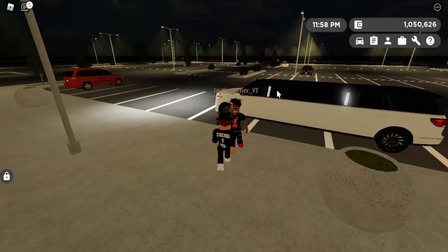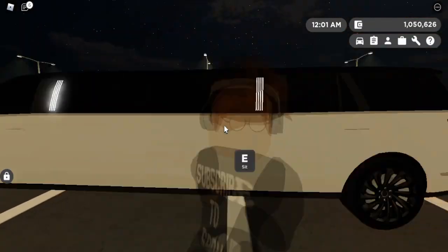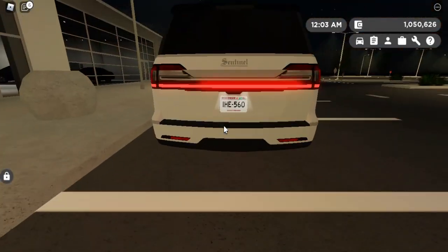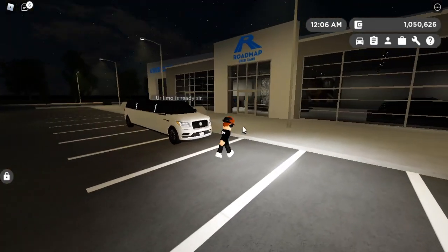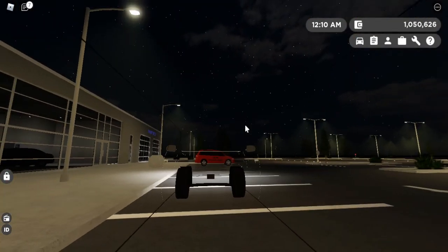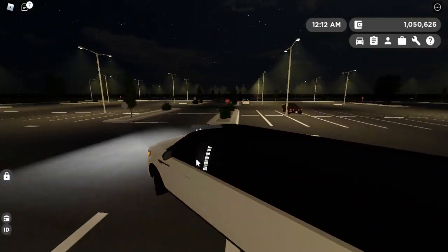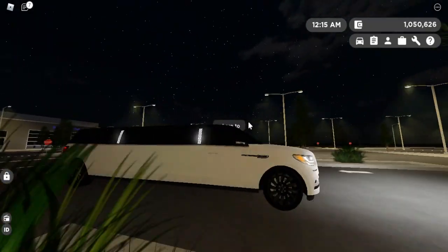So, we'll be out here. And already, we have a limo waiting for us. This is the new Lincoln Navigator limo. So beautiful. You can see so many people. Just plain and simple. The back is beautiful. Oh, overall, this is just such a beautiful car. Truly beautiful. I would love to be able to see the interior for this car. Let's make our way over to the rim changing shop. Overall, this is such a beautiful car.